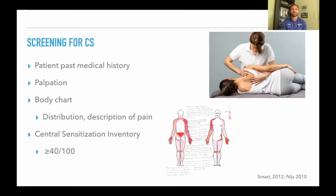PTs also utilize screening tools such as the Central Sensitization Inventory to assess a patient's level of sensitization, allowing them to track the progress of their patients over the course of treatment.